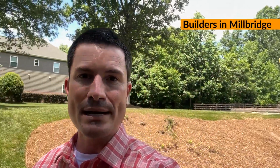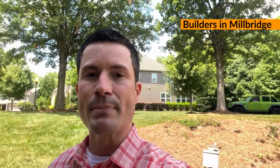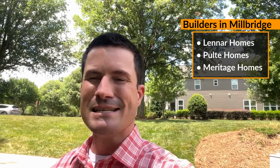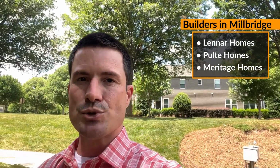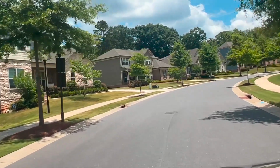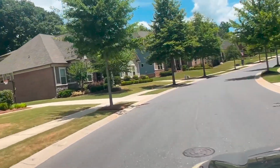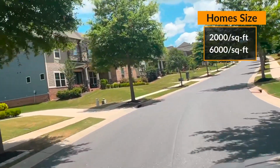The builders over the past several years, since the mid-2000s, that have been in here building: Lennar Homes, Pulte Homes, as well as Meritage Homes, which are all semi-custom builders that build to a certain level of specification. There are a variety of homes from Craftsman, single-family homes, there's ranch homes, variety of sizes from 2,000 square feet up to 6,000 square feet, and prices now ranging from the high 500s to the low 900s. And it all really varies on the different sizes, areas, types of homes. So all those things differ when it comes to the homes.